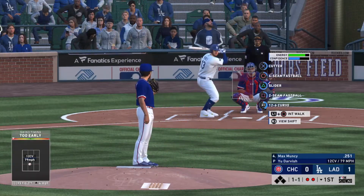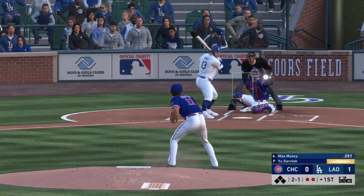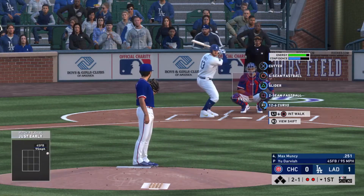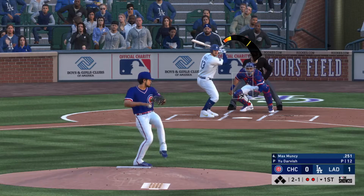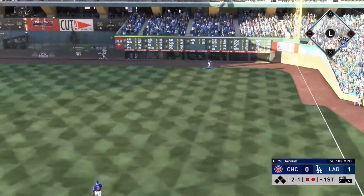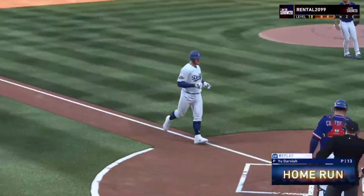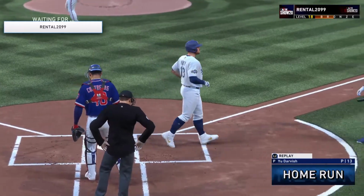1-1 to the Dodgers' first baseman. Bases are empty here with two men out. No offer on that one. Two balls and a strike. And he turns on one, sending it high and deep to right. And this ball is gone. No chance to make a play on that one.